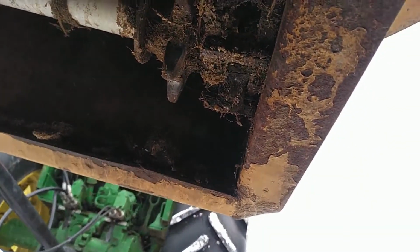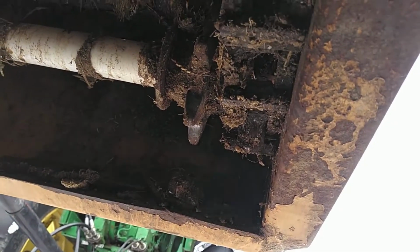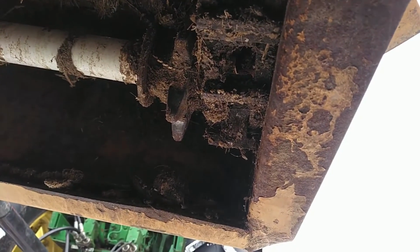The chain jumped off the sprocket for some reason, which could cause enough jar to break the paddles. So the chain actually jumped on both sides of the front, up underneath. So I'm wondering if a rock or a small clump of frozen manure got around in there somehow and caused it to jump to the side, and then with it riding over the sprockets instead of on the sprockets is probably what broke the paddles.